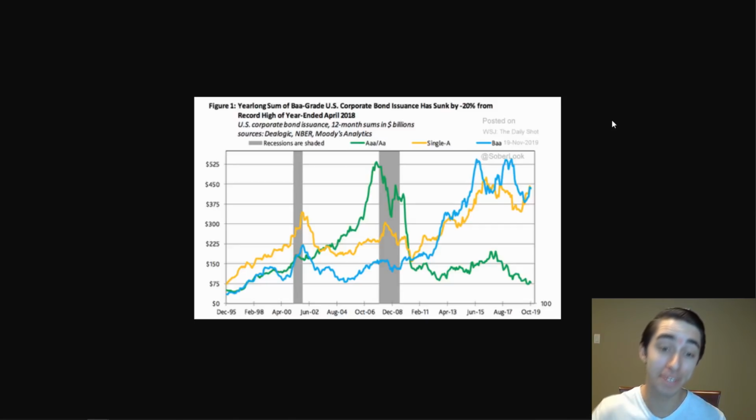Real free markets, if this was actual capital being taken out of credit in order to stimulate business, it'd be great. We could see it, but it's not. It's to supplement the cost of stock buybacks. Plain and simple.